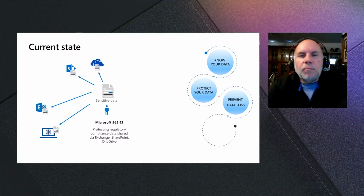Their requirements have been modest so far, and they're not using the full array of capabilities available to them, hence why you see Know Your Data, Protect Your Data, and Prevent Data Loss in a shaded color. Even in this configuration, they can create reports on their compliance posture for their senior leadership and board, and they're very happy with the compliance and prevention results so far.